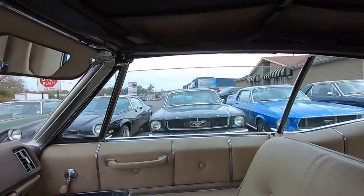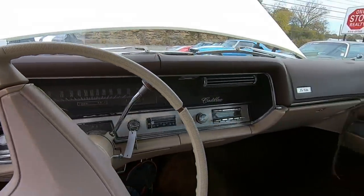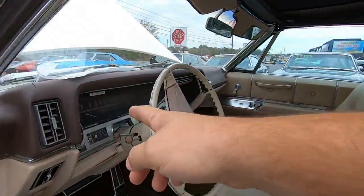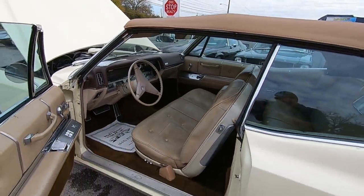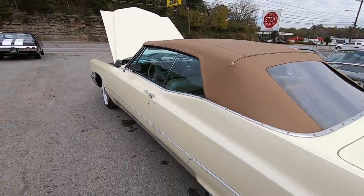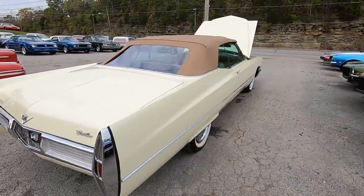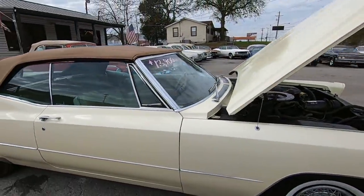I'll let the top down. If you see the test drive video, we're gonna let the top down during the test drive because it's nice and cold here in Tennessee. And once I let it down, I'll let it back up. It goes up and down with the power switch right here, but it is slow. It's definitely a slow top. So I'm gonna let it down once, let it back up once. I'm gonna do that on the test drive. So if you haven't seen the test drive videos, please check that out. I'll be posting it very soon, within about an hour after this video.